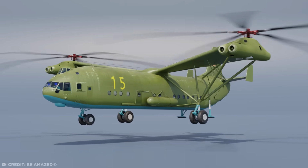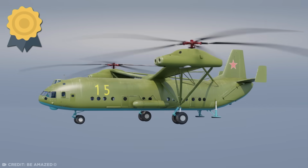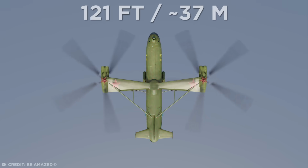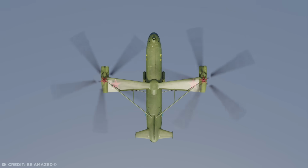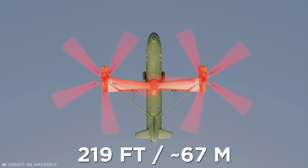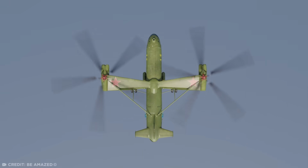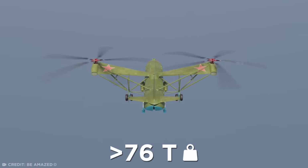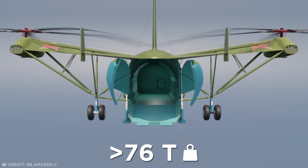This is, quite literally, the largest helicopter that has ever been built, and I mean ever, consisting of a 121-foot fuselage and a 219-foot wingspan across the two rotor blades on each wing. This monster weighed in at more than 76 tons, and that was when it was empty.